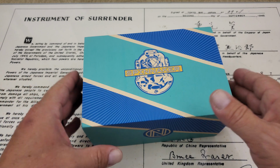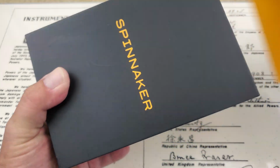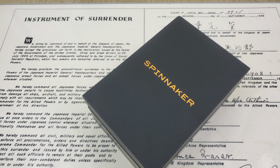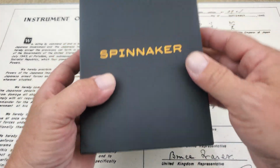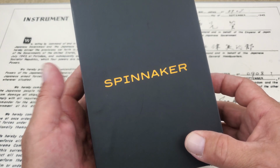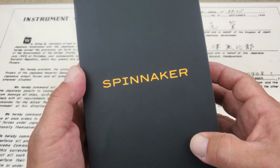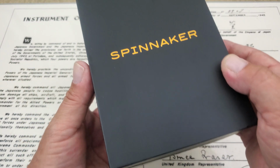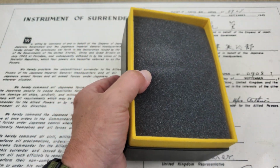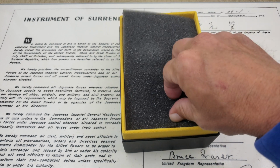If you guys know, Spinnaker watches have had quite a few on the channel, and they tend to pay homage to famous divers throughout time, and this is no different. This is the Fluess model, which if you guys aren't familiar with Albert Fluess, he was actually the inventor of the self-contained underwater breathing apparatus, or SCUBA, so very important contribution to the diving industry there. And this is the Marlborough Limited Edition, and Albert Fluess was born in Marlborough in Wiltshire, London, so pretty cool.